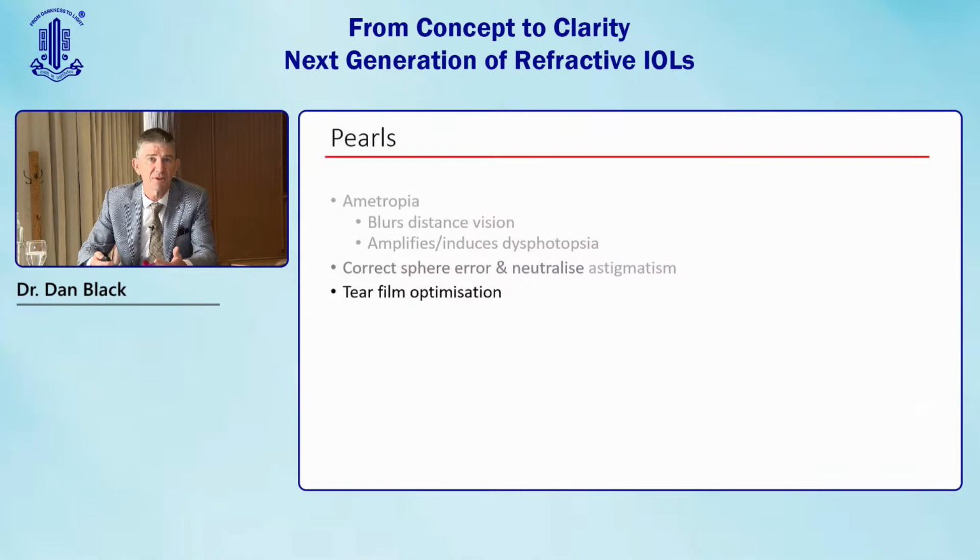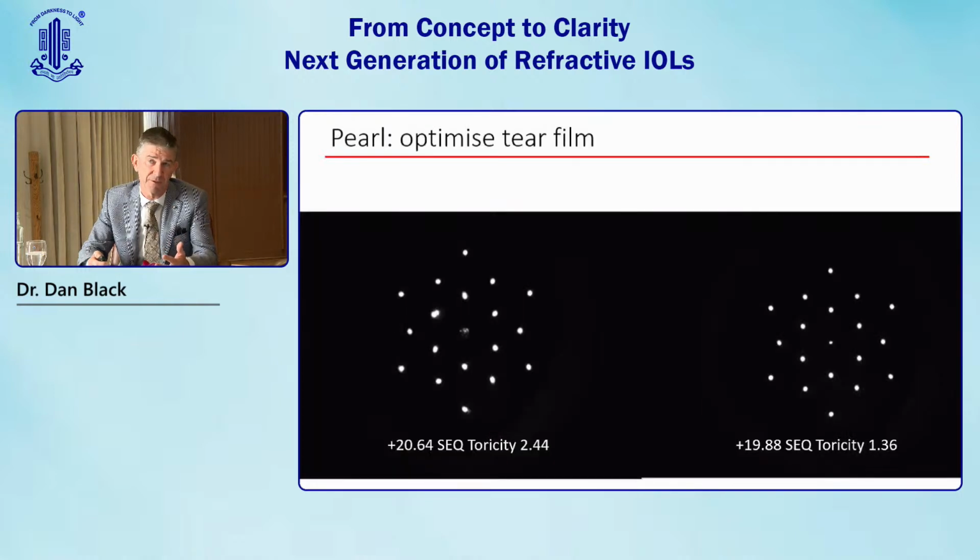And we think of biometry, we think of keratometry as some measurement of the radius of curvature of the cornea. And that's not true. Keratometry is a measurement of a reflected image from the tear film. What's absolutely critical is tear film optimization. And here's a case that really brought it home to me. So this is my patient.